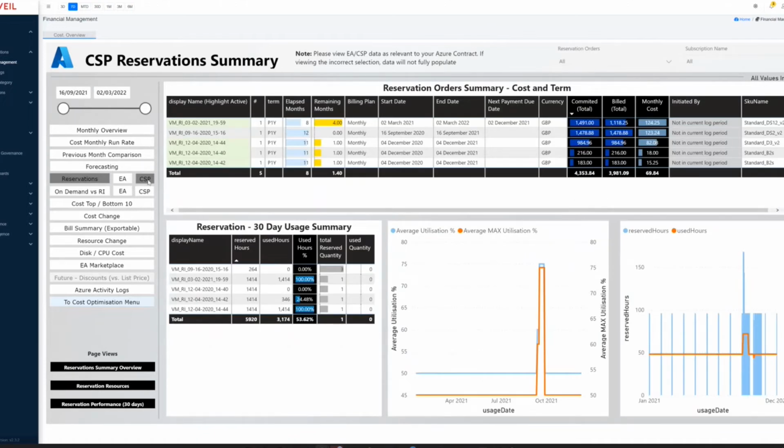And then, of course, on the reservation side, this is a huge area for everyone. You need to get a deep level of detail on your reservations. You want to understand what has been reserved, what hasn't been reserved. We don't have an EA in the back end, but when you click on the EA, you similarly see these costs. But I can see here, these are my VMs. I can see when they started, I can see when they're ending. I can see how much I've committed, how much I've billed, and how much has been used in them.